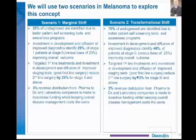And also in these models, we've looked at a potential redistribution of revenues to other stakeholders outside of the drug model, so that they too are active participants and are incented to really make the shift. And we've looked at two scenarios.